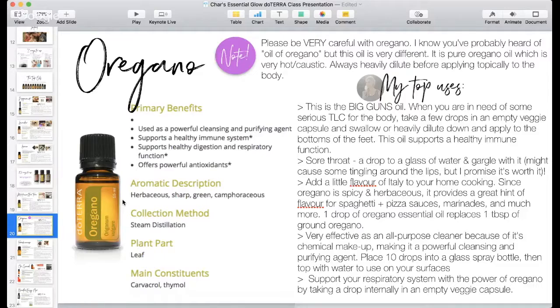And I don't want to scare you because this oil is amazing, but you just need to know how to safely use it. So it really is going to last you forever. I have my first bottle of oregano, and it's probably one of the only oils I haven't replaced yet, just because I only use it or bust it out when I need some heavy duty support for my body.